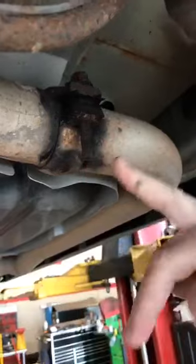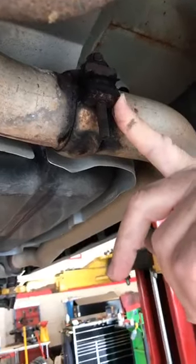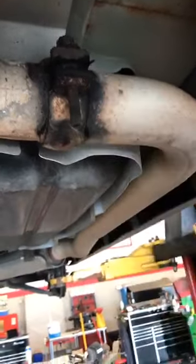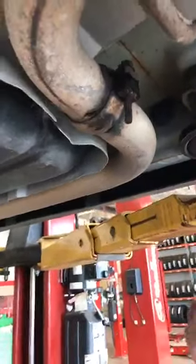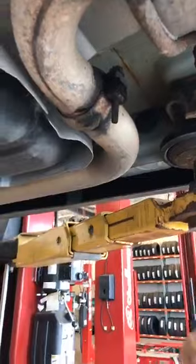And while you're at it, let's look at something here, Bill. If you look right here where my finger is, there's a leak right there. See the black soot coming out around this clamp? That is something that an experienced person is only going to notice. All right, and let me maybe get on that for a moment.